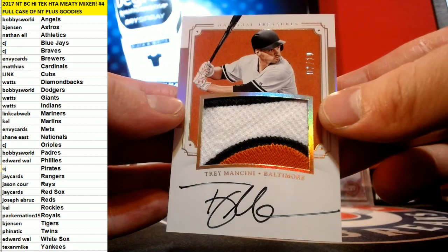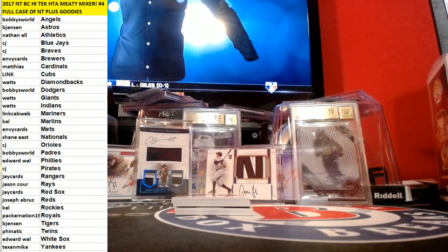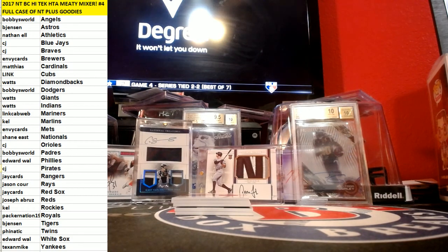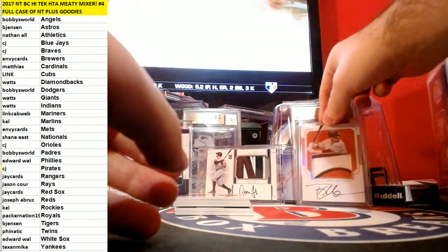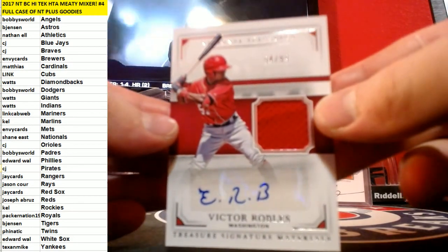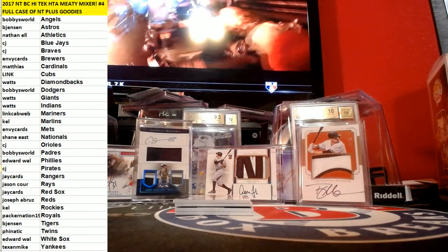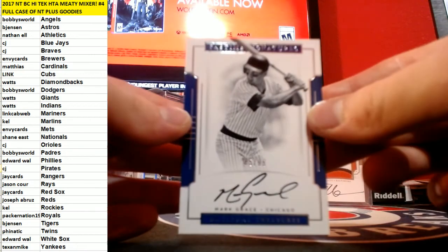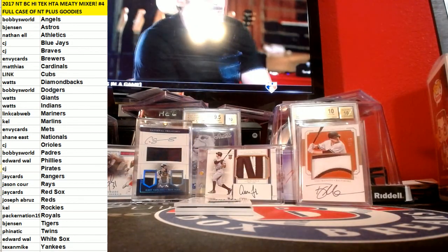2 of 10. Sick patch. Very nice hit. Super sweet. And some nice hits here. And Victor Robles for the Nationals. Some solid vet autos in these. And Mark Race. I think we've had one Mark Race per case. One Mark Race per case, they say. For the Cubbies.